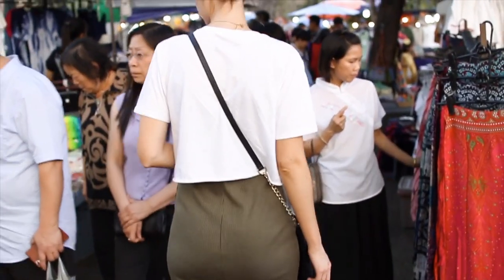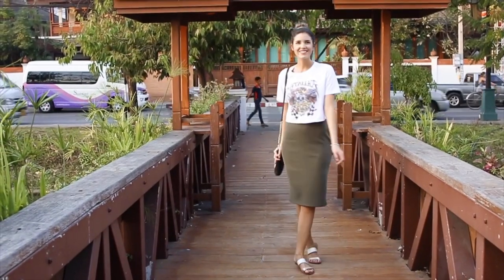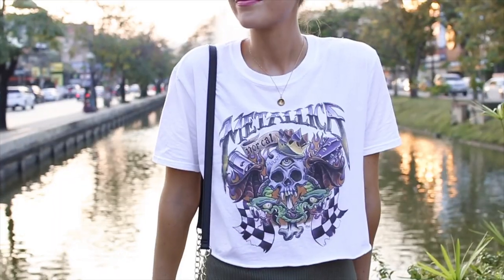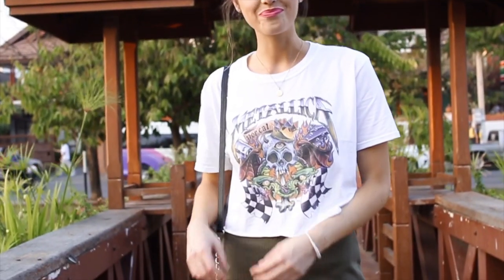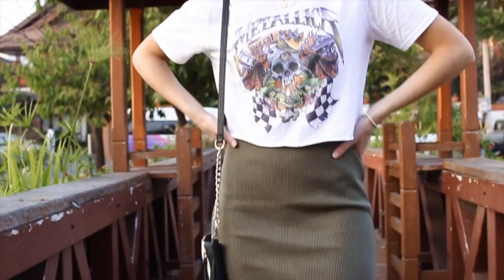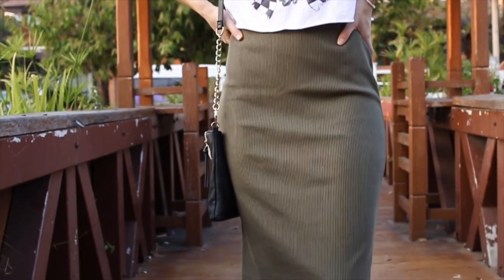And I'm also wearing my black and white purse and just some slip-on sandals. And I put my hair up into a top knot just because I didn't feel like dealing with it. And then I also just slapped on some lipstick to add a little bit more color to the outfit.